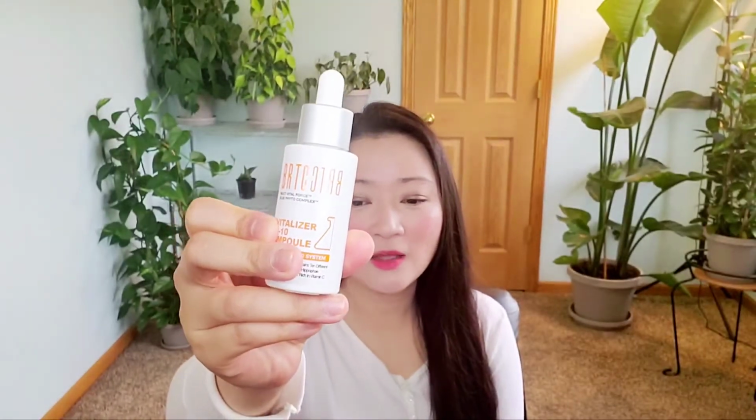So today we'll be doing another K-Beauty review, and this is for BRTC. This is what the bottle looks like. Vitalizer C-10 Ampoule. Now, if you're new to K-Beauty and you don't know what an ampoule is, it's really the Western skincare version of a serum. So there you have it.